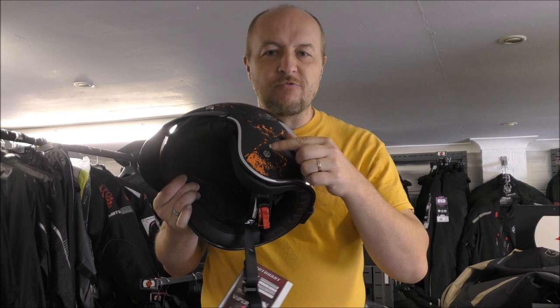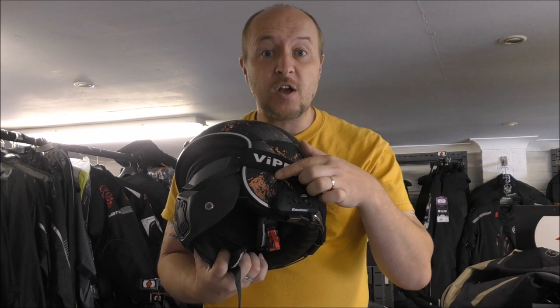Just as a little added extra touch, I took off the peak because I didn't think it went with the style of bike, and that did leave these chrome looking button poppers, which did not really go very well with my bike. So again, back onto this popular auction website, and I bought myself some brass popper covers just to go over the top here.